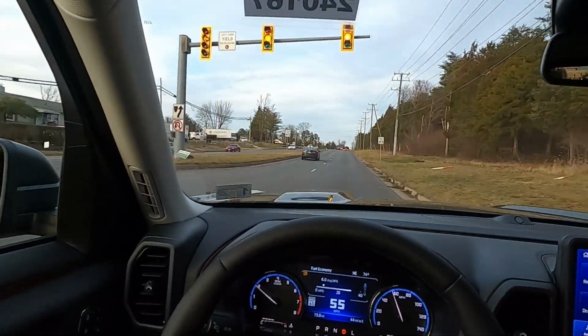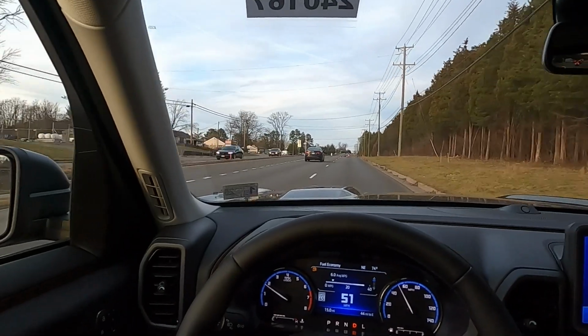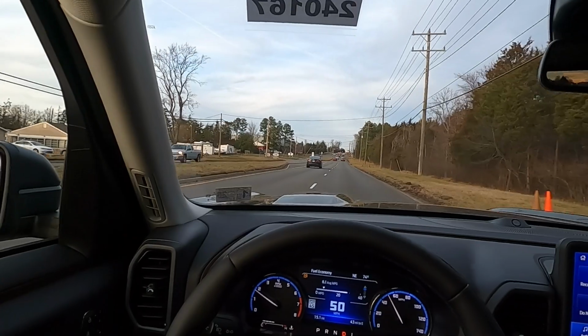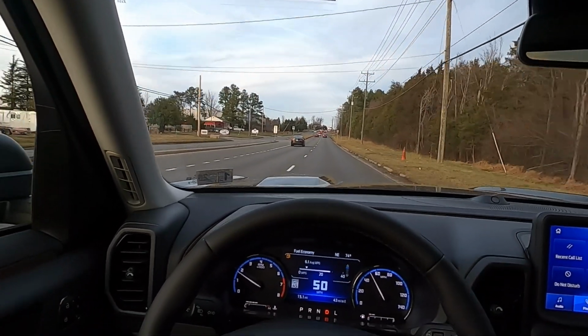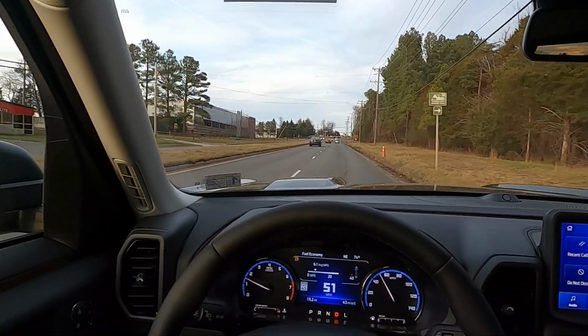Like I said, man, it really isn't underpowered by any means. It's got great low end torque. Obviously, you may notice I'm only one person here riding in the vehicle, so I couldn't tell you how it accelerates with 4 other people in the vehicle. But with just one person, it's got plenty of get up.